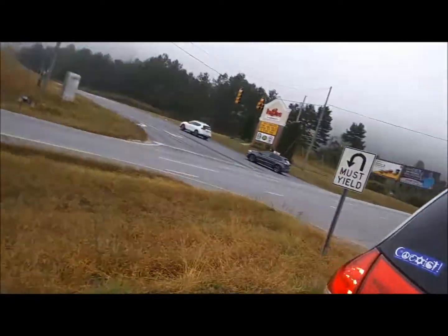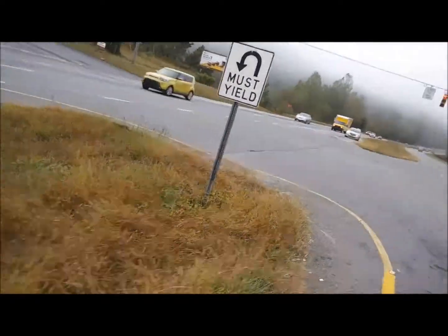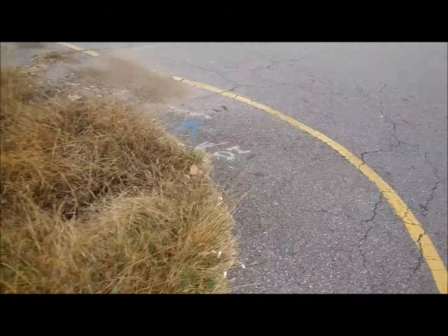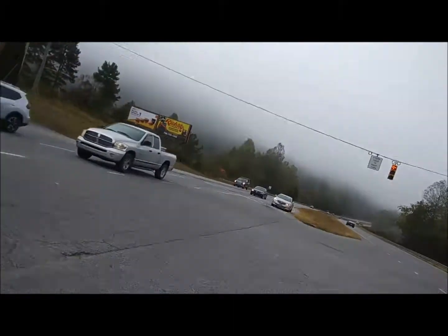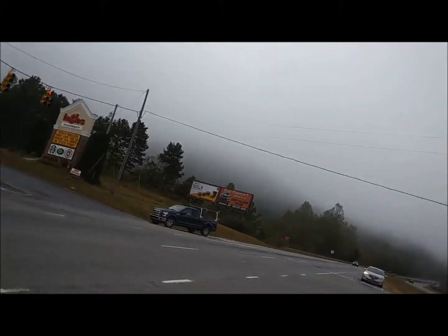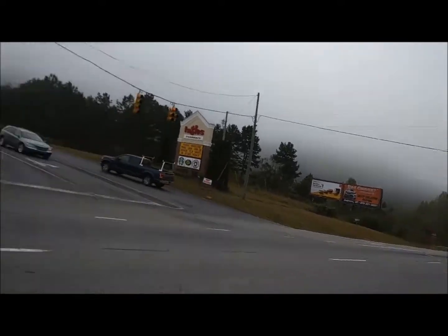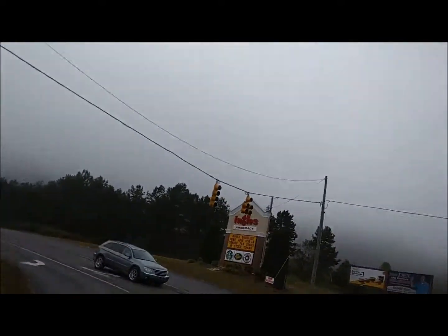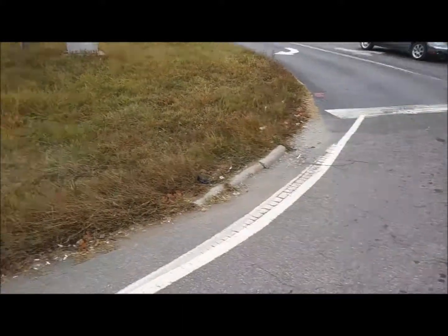Alright, so made it to the median. Now to the other side. Alright, so they should be getting a red light on that side, so I should be able to get clearing to go. Alright, so I'm stopping. So across the highway over to Ingalls. I made it. Okay, so I made it to the other side.